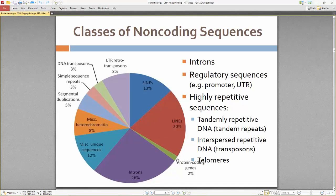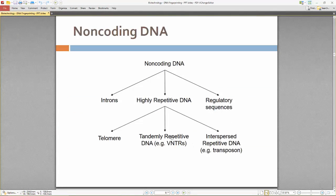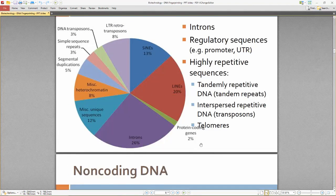So the main thing to take away from these slides is that of our entire genome, a very small amount of it is coding. So when we want to create a DNA profile from somebody, the main points that we look at won't usually be these protein coding genes. These protein coding genes won't really be different between people. What we have to look at is the rest of these different types of sequences, and these are where you will find variability between people. So if you look here, this is a little pie chart of the different types of non-coding DNA. So everything that's not this 2%, basically.